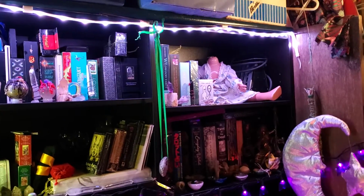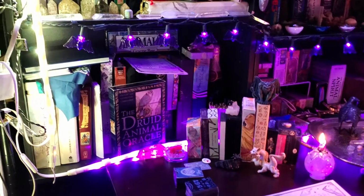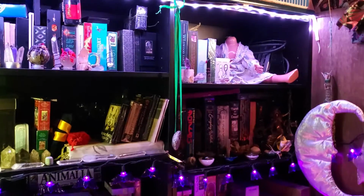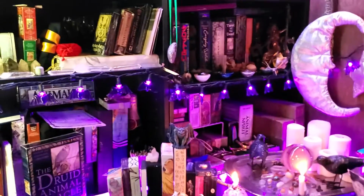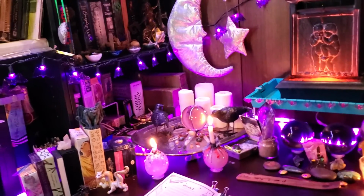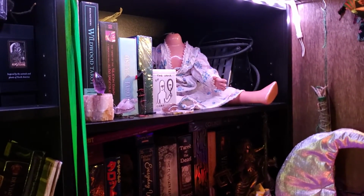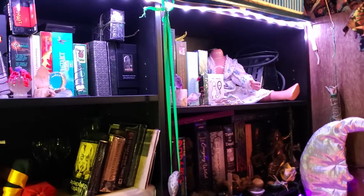And all my decks. It's kind of interesting having them all in one space. And I've got a bunch more. I've got about a dozen decks, either in Kickstarter or pre-order, to try to find homes for. The headless doll was my mom's, and I hang on to her. I have to put her head back together. I don't think I'll ever get it back on again.